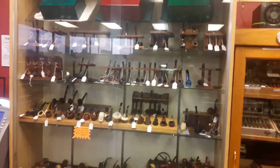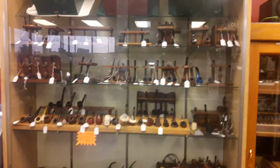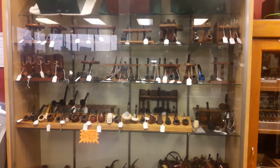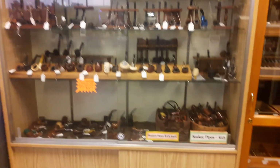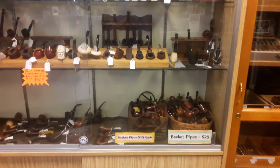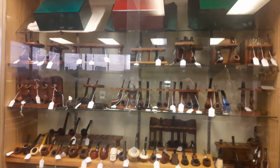And then this is a case with estate pipes. So you've got pretty much the whole gamut of estate pipes here. You can get some really good deals if you're looking for a nice estate pipe. Then you've got the basket pipes down there, which are priced appropriately. So come on in, check out their estate pipes, and let's go ahead and go over here to the counter area.